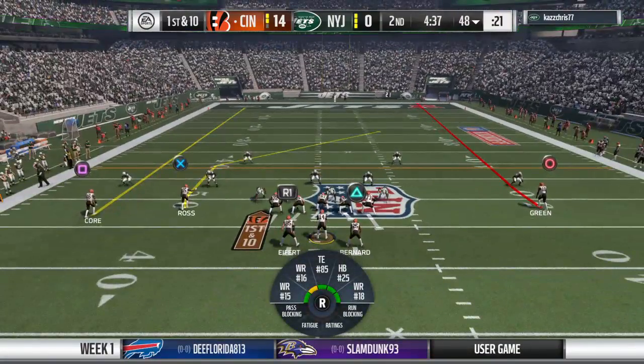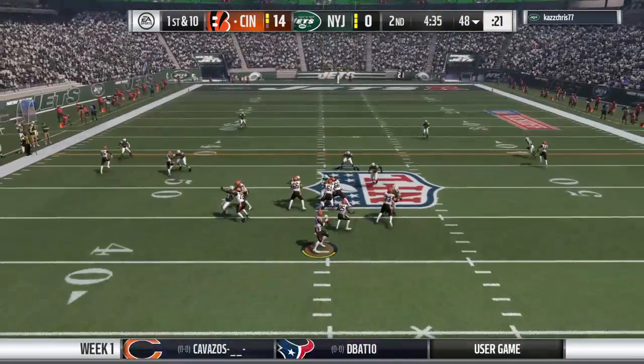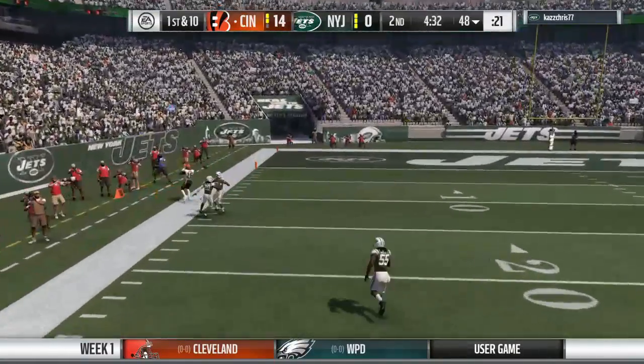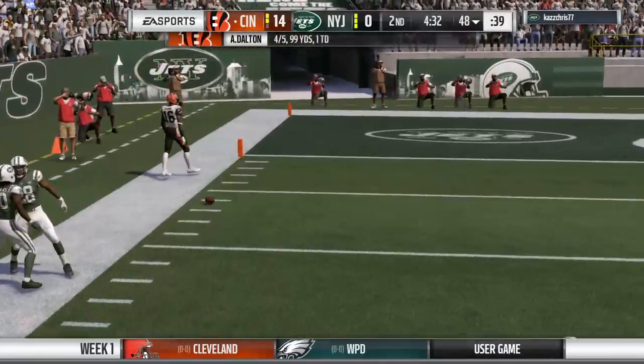Green alone out to the right. A first down throw coming for Dalton. He's going to fire one deep left sideline. And they went big on first down.